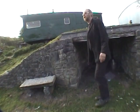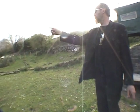Don't chase the chickens! Hey! Don't chase the chickens! Don't do it, because they'll go over the hedge and they won't come back.